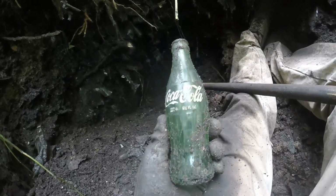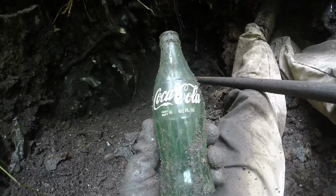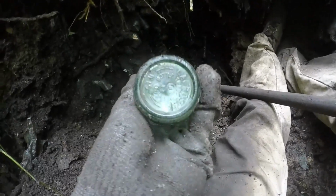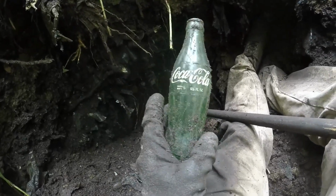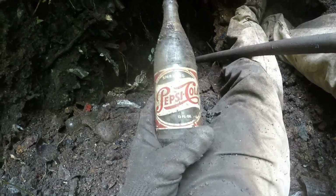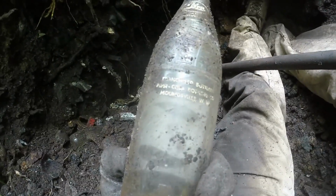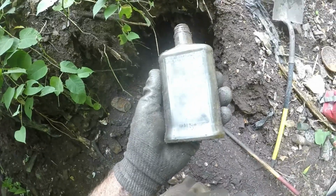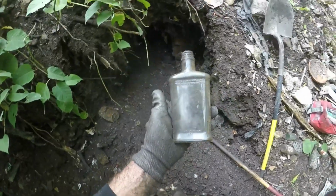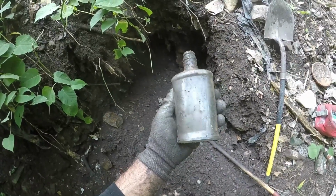Gotta take these. Look at the ACL bottles down in here. I mean, every one of them is just nice. La Crosse, Wisconsin. Gotta take it. Another pretty decent Pepsi. Small West Virginia town, Moundsville, West Virginia. This is nothing great or anything, but it's a federal law whiskey. That's a pretty unique shape one. I've never seen that. Thought I'd show it.